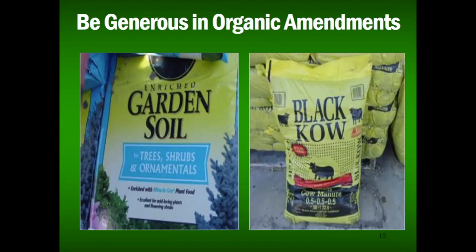You see this black cow manure on your right, that is perfectly all right to use because that's been broken down. Now, people ask me about using organic fertilizers, like bone meal, cotton seed meal, fish emulsion, and so forth. You can use those as a fertilizer, but there are some things. First of all, it's an organic form, and the microbes have to break it down to a form that the plants themselves can use.